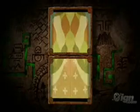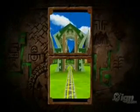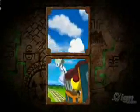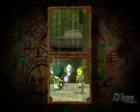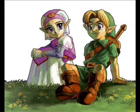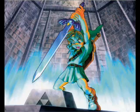Zelda and the Link combination here pull off a charming youthful romance. There is definitely a youthful tone to the game. One of the Spirit Tracks characters will say woot. Link and Princess Zelda will even high-five at one point. If you were one of those millions of people who have played Ocarina of Time and thought Link and Zelda should have got it on in some way, this is the side of Zelda that you wanted her to show to your non-speaking, non-voice acted Link.